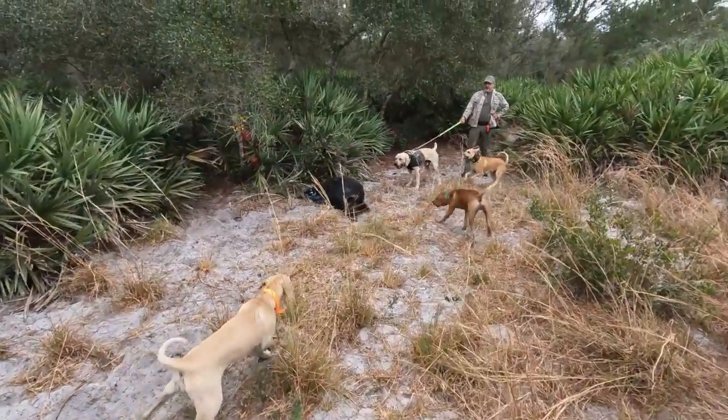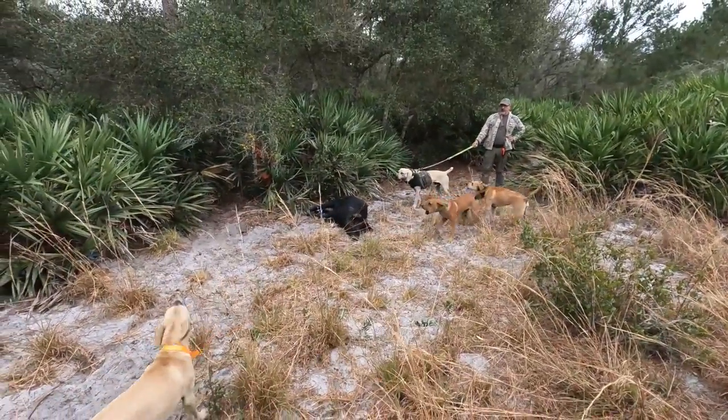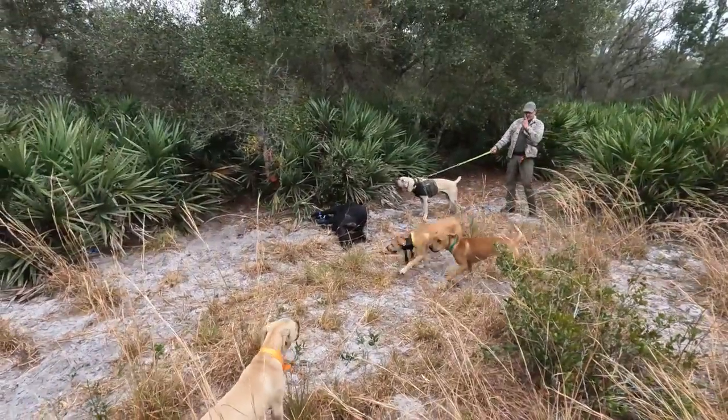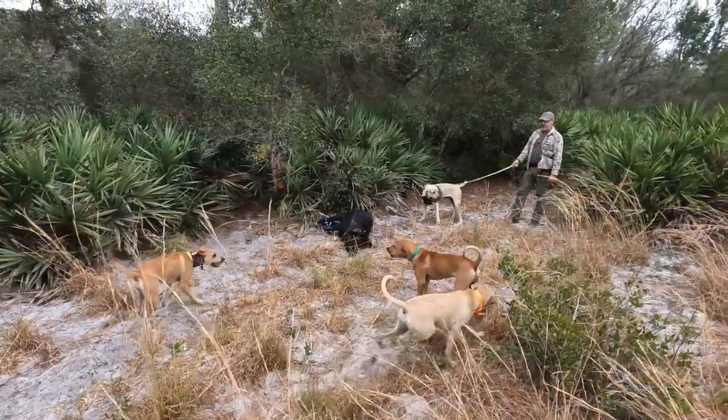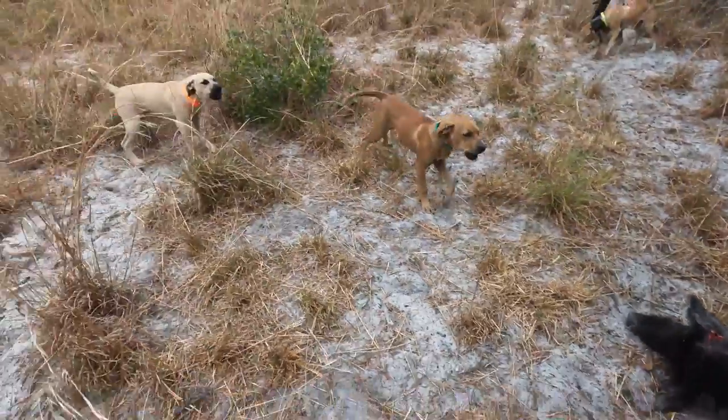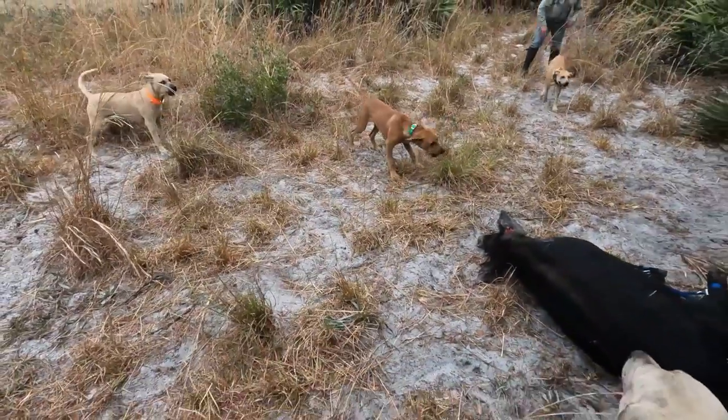The puppies put in great work early on. At first they were a little timid, but as soon as we brought Buddy there, you see him at the far end, they all locked in and they were ready to go. They smelled that pig and they wouldn't keep their eyes off of him.